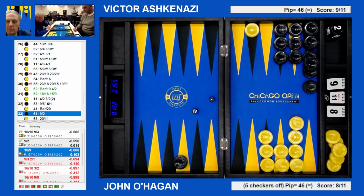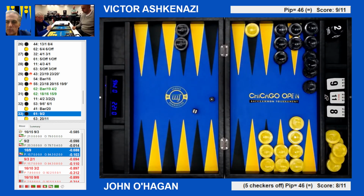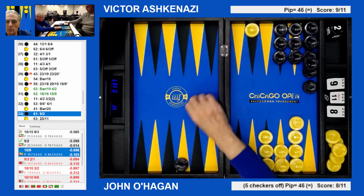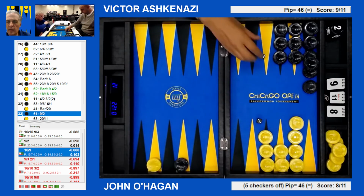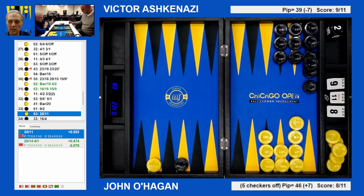So if he rolls a 4 or higher, he's going to have to move the back checker. But he'll probably move it a little bit if he rolls a 3 or a 2 or a 1. Now he's looking at that. So this blocks double 4s, double 2s, double 1s, 3-1. But he does decide to stay back. So 6-3, he's forced to come forward, and he just comes forward for fewer shots, 20 to 11. Victor wants a 2 here.